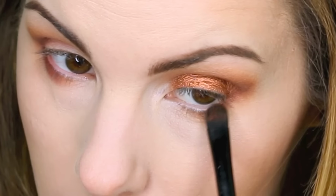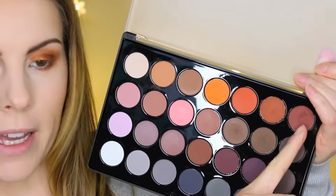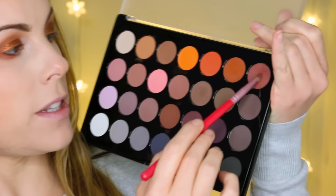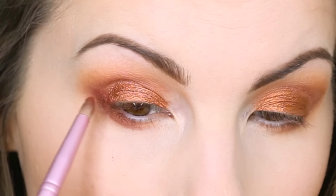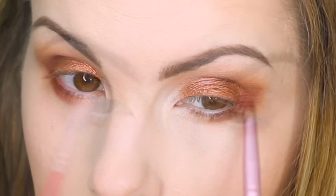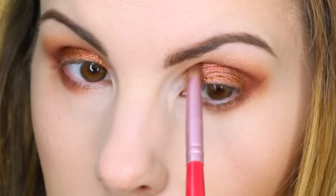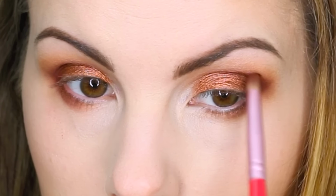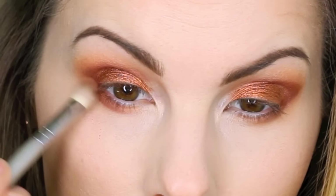And then I am going to run a little bit of this Game Face here on the lower lash line. I'm going to go back in with the shade here, and I'm just going to intensify it more on this outer V area, and I'm just using the Pencil E30 brush. Just going back with the E25 blending brush again, nothing added to it, just blending this out.